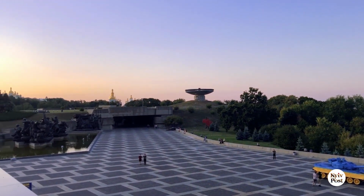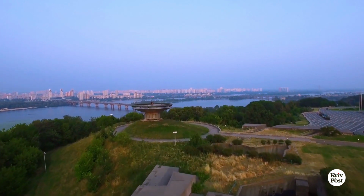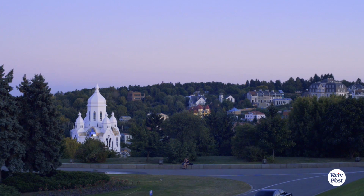As the day in Kyiv comes to an end, stop by the Dnieper River, enjoy the sunset, and make a wish to come back to Kyiv. The city has a lot to offer.